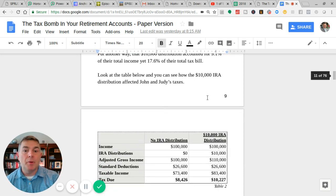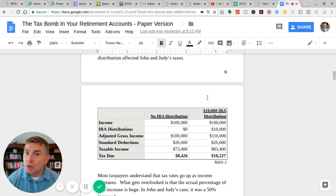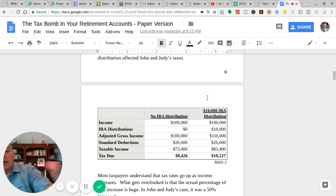However, I was in the 12% bracket before. So what is the effective tax rate increase on that distribution? Well, if I stayed in the 12% tax bracket, I would have only paid $1,200 on that $10,000 distribution. But because that distribution put me into a higher tax bracket, I have to pay $1,800 in taxes, or $600 more than $1,200. We can take our trusty calculator: 600 divided by 1,200 is 50%. Thus, that is a 50% tax increase on a $10,000 distribution.